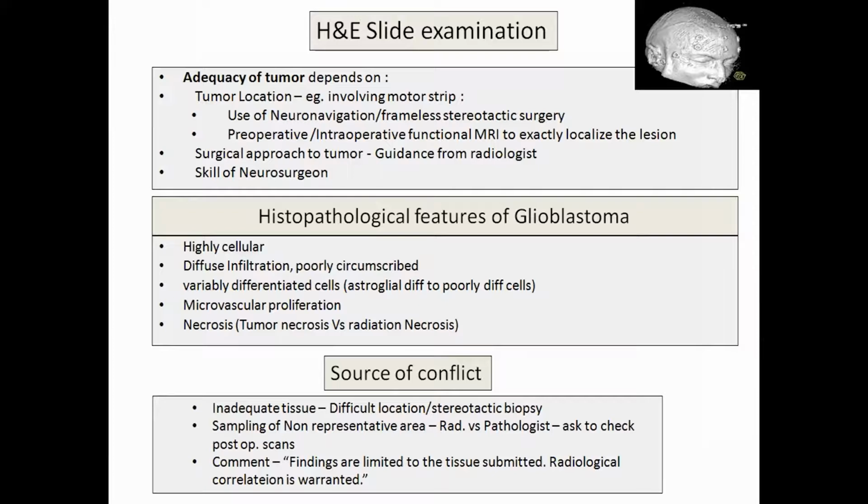Then diffuse infiltration and poor circumscription of the tumor is another very important feature in all these gliomas, specifically in glioblastoma. Though there are certain glioblastoma variants which show quite good circumscription and well-defined borders, like giant cell glioblastoma. We'll come to a case of giant cell glioblastoma. But generally, they show diffuse infiltration.